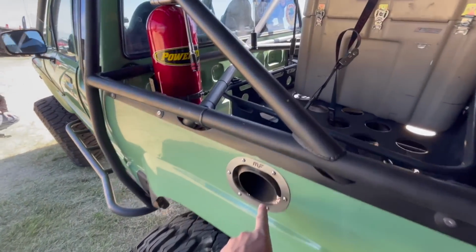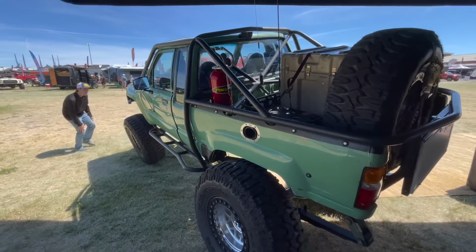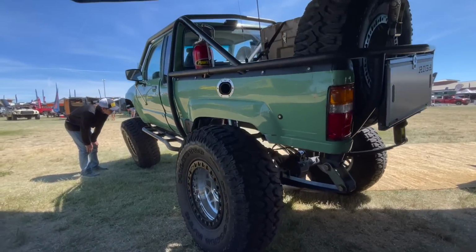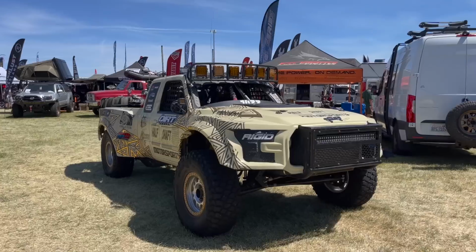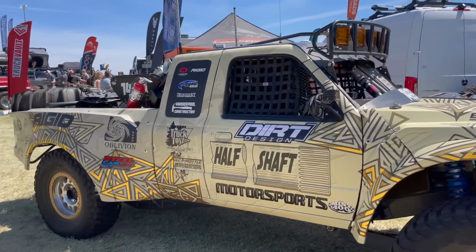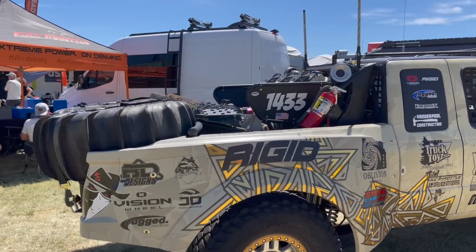Got the MagnaFlow out the side. This thing definitely parties hard. So cool. Here we go, trophy truck vibes. Holy. I haven't seen one of these in person, only on Instagram.